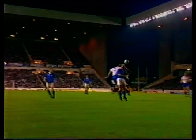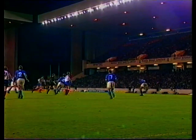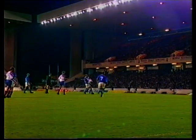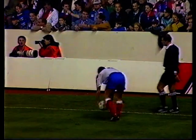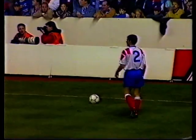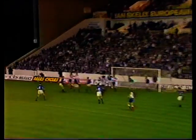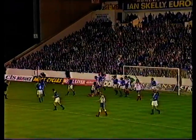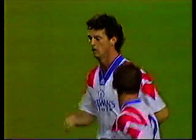There, what a good effort this was from Ian Ferguson on what is supposed to be his weaker side, the left. And that opportunity goes a-begging again, and Rangers have to start again with this free kick on the byline with Goff and McPherson in the area. Pushing there, Goff and McPherson. Well, it looked as though Goff was actually pushing McPherson there to try to get to the ball. Dave McPherson has scored once this season for Rangers.